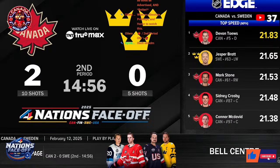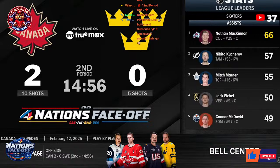Here's a chance for McKinnon. Right on. Gustafsson gets a piece of that one as it dribbles to Joel Eriksson-Ek. Up for Lucas Raymond, over to Jesper Bratt, who's having a very good season for the Devils, one point behind Jack Hughes, who's 10th.